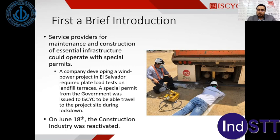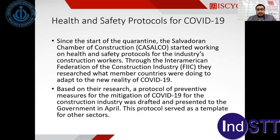In our case, we were asked by a company that is developing a wind power project here in El Salvador to conduct some tests on their landfills. So through them, we were able to get permits from the government to transport our equipment to the site of the project. On June 18th, the construction industry was reactivated, although only 30% of the construction workforce was able to get back to work because of the restrictions.